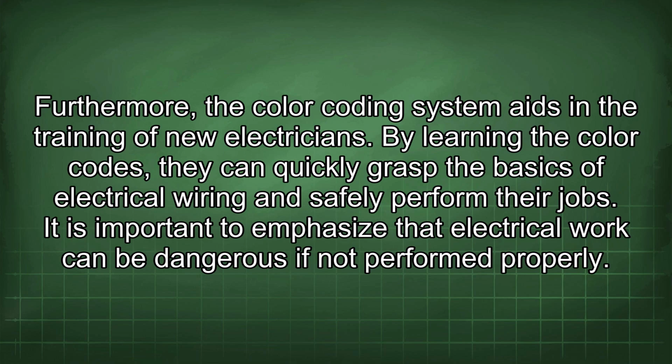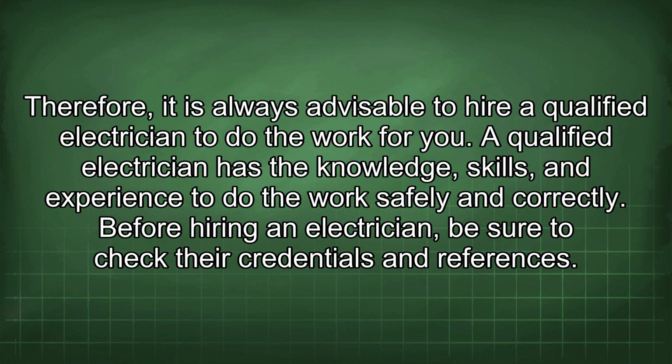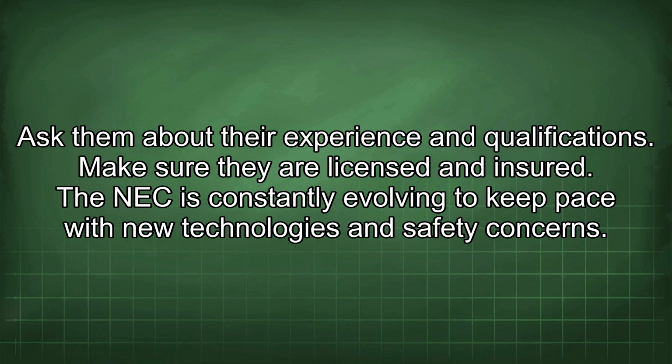It is important to emphasize that electrical work can be dangerous if not performed properly. Therefore, it is always advisable to hire a qualified electrician to do the work for you. A qualified electrician has the knowledge, skills, and experience to do the work safely and correctly. Before hiring an electrician, be sure to check their credentials and references. Ask them about their experience and qualifications. Make sure they are licensed and insured.